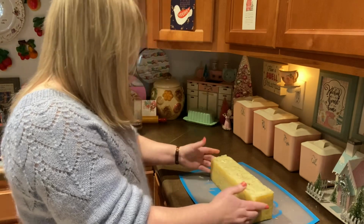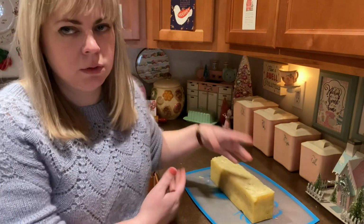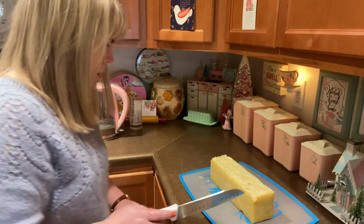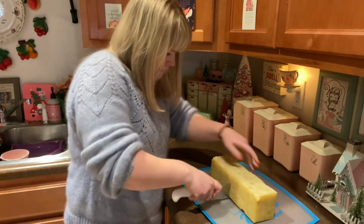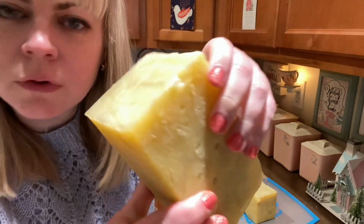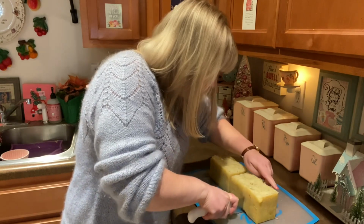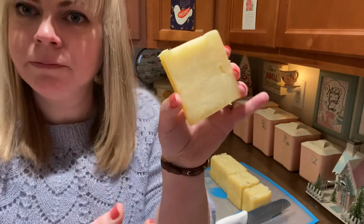This is so cool. It's not hard, it's kind of soft. It feels like cold butter, but it's not cold. It feels like the hardness of cold butter. I might just use a regular knife. I don't want to totally ruin it. Let's cut it in half. Good. Doesn't that look neat? Just kind of natural looking. It smells really nice. So nice. Yeah. So looky there. Bar of soap looks like cheese.